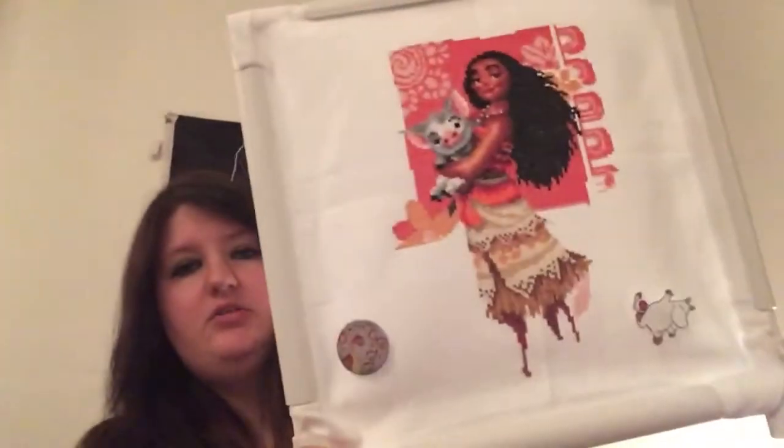So I did manage to get quite a bit of Moana done. I'm quite happy, even though I did go into the new year quite peeved off with myself. There was quite a bit of foul language, you can imagine. So, Moana. That one I've been taking to work and stitching in my lunch break, which I really shouldn't be doing, but shh, we'll come to that in a little bit.